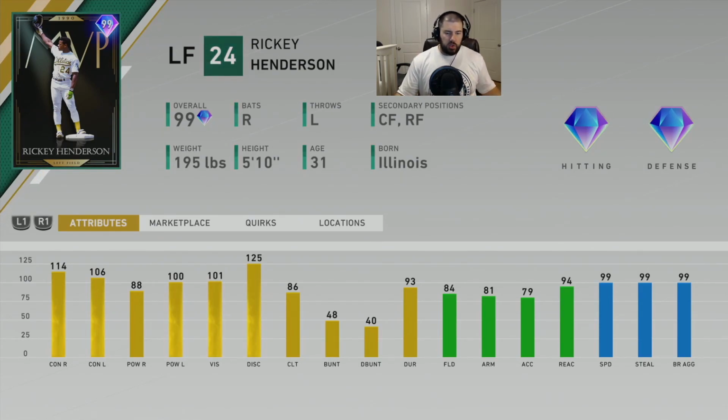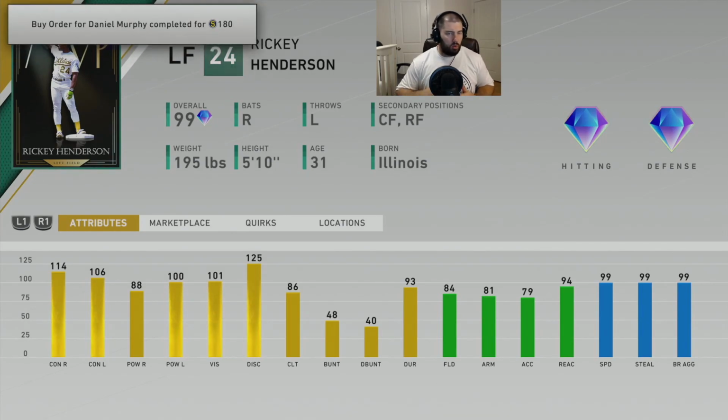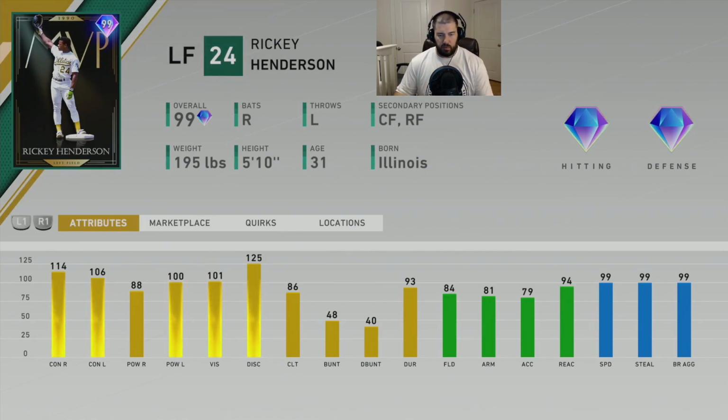The problem is his swing is atrocious. He has probably one of the worst swings in the entire game, which is very disappointing because I loved watching Rickey Henderson play, his highlight films and stuff when I was a little kid. But his swing is god-awful. That's what's landing him at the 6th spot here. I think if he had a better swing, he'd be much higher on my list.